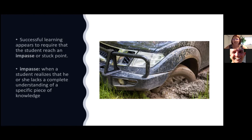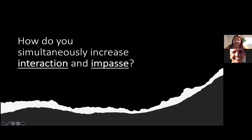So we have 2 challenges here. We need to simultaneously increase interaction and impasse, right? Interaction is something we did particularly well. I hope all of you did this particularly well during remote teaching, because you learned all these new techniques for doing it, right? And so the trickier one is actually impasse.